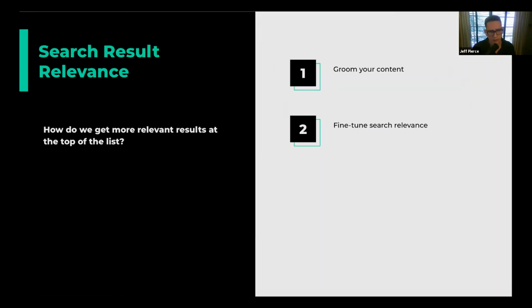So let's first talk about relevance, right? Now that we got some basics out of the way, let's talk about what makes a search result relevant. Well, we're going to talk about two strategies. One is just making sure that your content is good, right? This isn't so much a technical solution as it is a process and strategic solution. But the second one, that's definitely a technical solution.